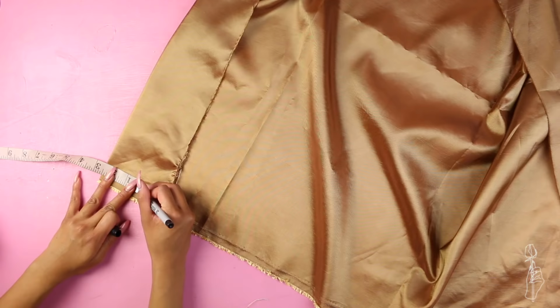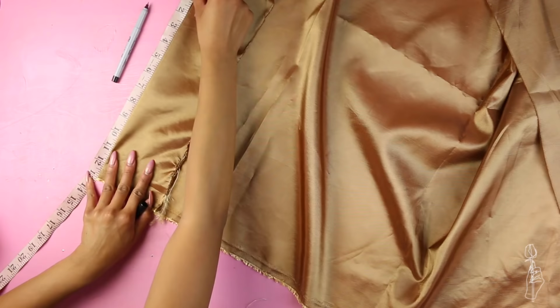For the backside of the top, I wanted the width to be 5 inches and the length to be 13 inches, so I just marked it on my lining and drew a triangle connecting the two points.